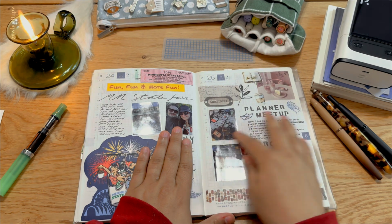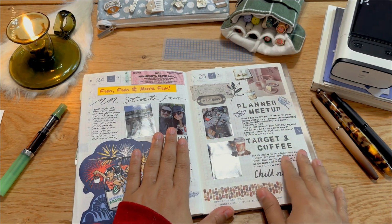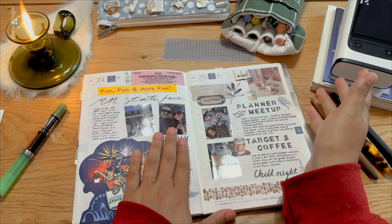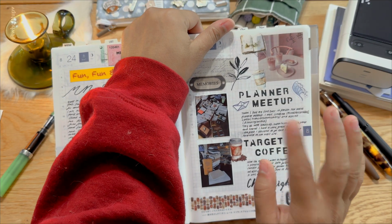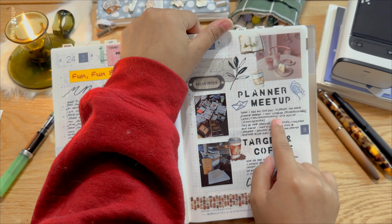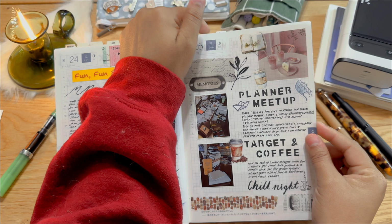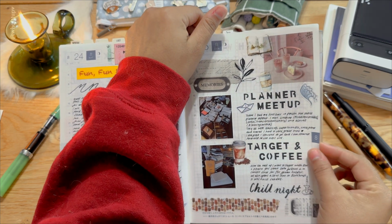And then in here, we had the planner meetup. So it was pretty fun. We went to this Spice House Cafe, it's called, and I met Planning with Kay on Instagram. I also met Sarah, that is Transient Stationery, sorry. And I also met Lindsay from Lindsay Scribbles. So that was pretty nice. Actually, Lindsay gave us these little stickers, which were really cute.